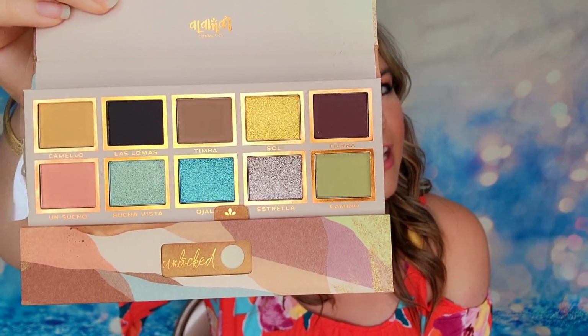But you know what I kind of like about that is if you were to travel with this palette, you could lock it and it wouldn't open up and you wouldn't get powder everywhere. It wouldn't damage the palette as well. I kind of like the idea.